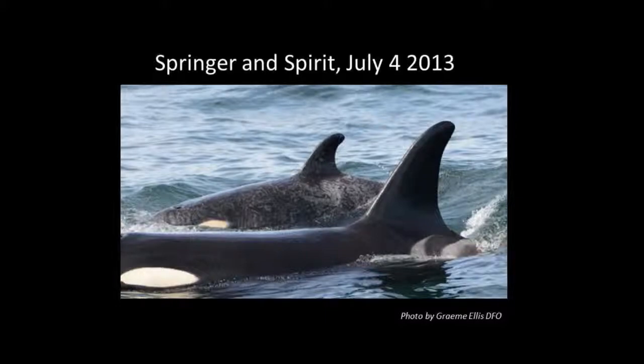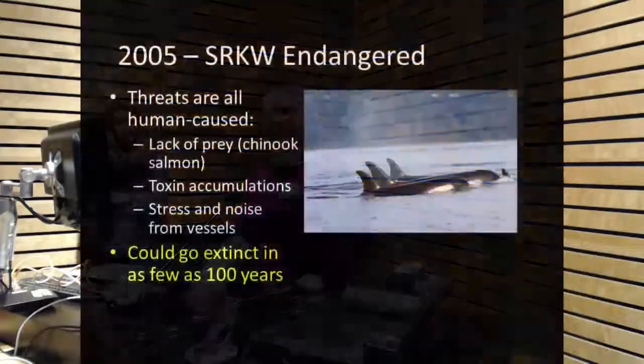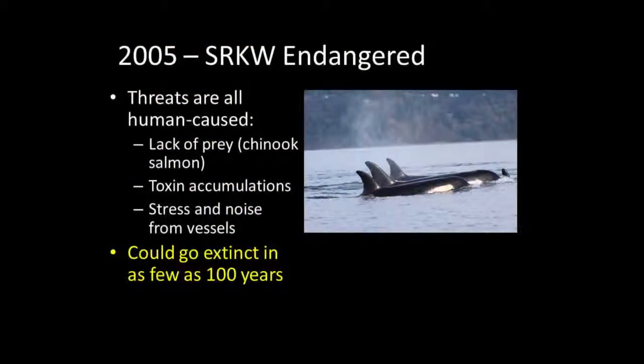And that's totally appropriate because it was the spirit of that project and the collaboration that drove it. We had to get Springer home, we had to work together, reach across every possible boundary, and put the whale's best interest first. And in that spirit, we founded the Whale Trail.